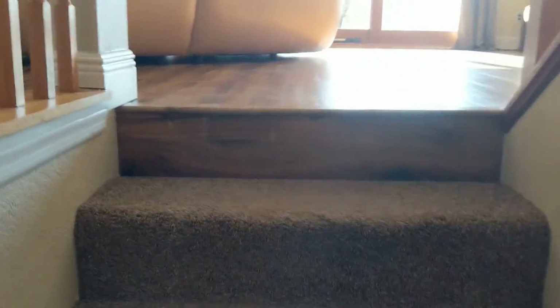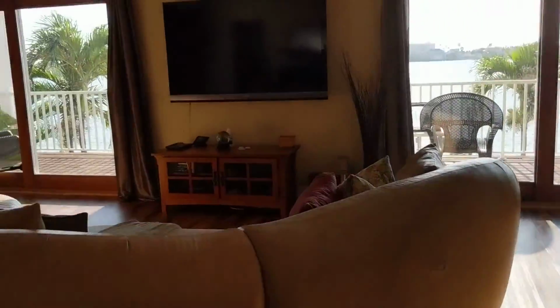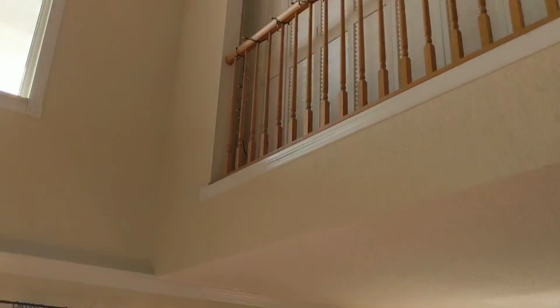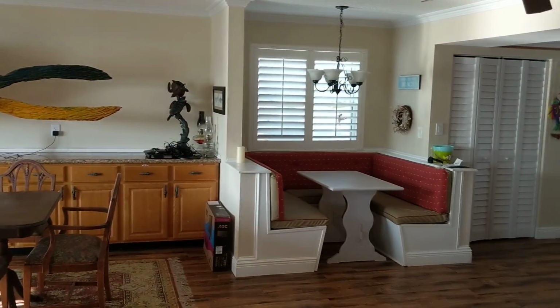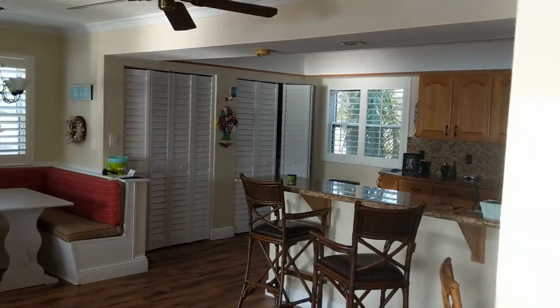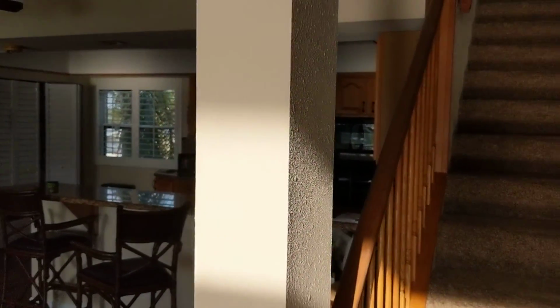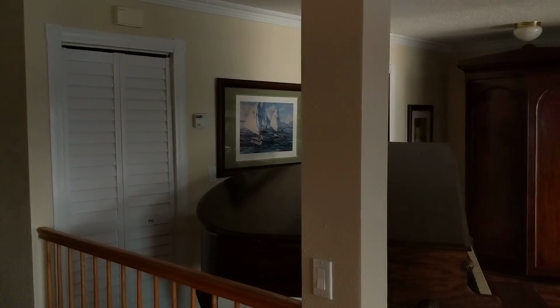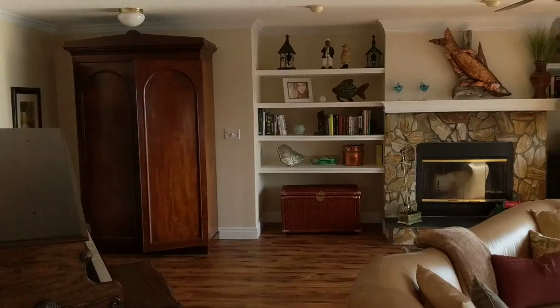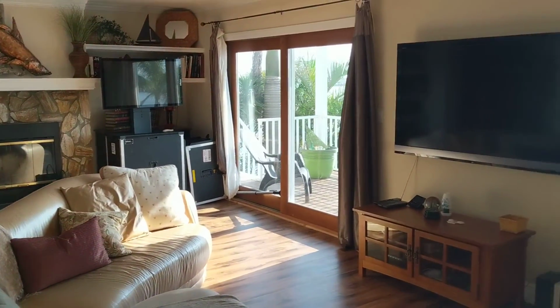Go up the stairs and we get three great big sliding patio doors. Vaulted ceilings. Another window letting in a lot of natural light. Kind of just do a big 360 here so you can see where everything is. Kitchen. More living, another bathroom.